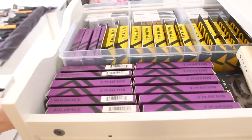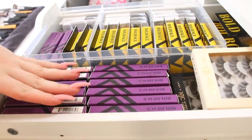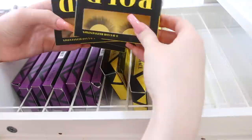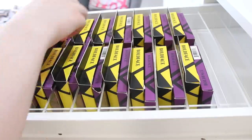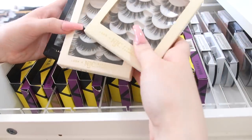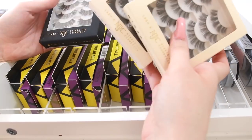And finally, the last drawer and the last of my lashes, thank gosh. So in here, we have more bold face makeup, more Tati, and more Nikia Joy Cosmetics. I think I'm actually going to take out these dividers so that the lashes have a little bit more room to move. These Nikia Joy Cosmetics lash sets are really, really nice, but they don't fit in this drawer. So I think what I'm going to do is actually put them down in my studio to use on clients.